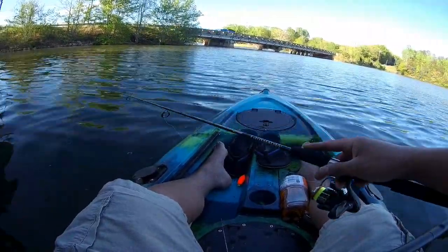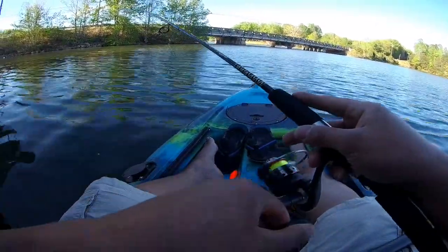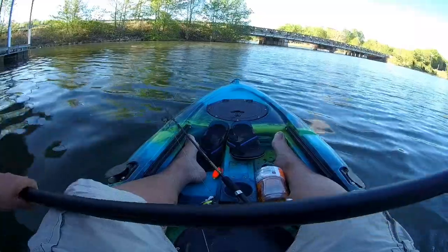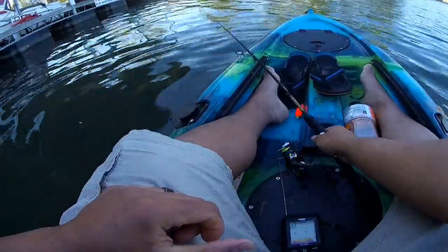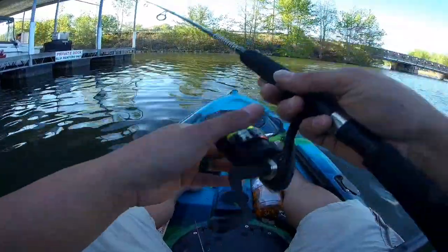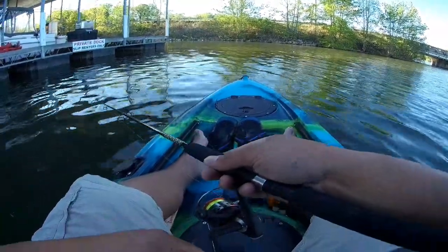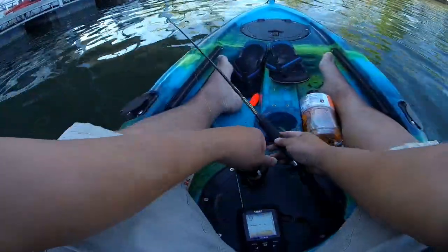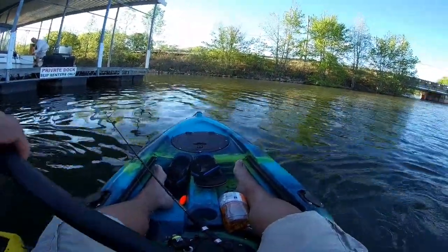The water depth about 24 foot here. I'm marking all kinds of fish, but they don't seem to be hitting too good. Maybe it's gonna pick up here when it gets close to the evening time. I'm just trolling, just kind of jig up and down a little bit. See, marking a lot of fish, about 15 feet. Let's see if we can get one of them to bite here.